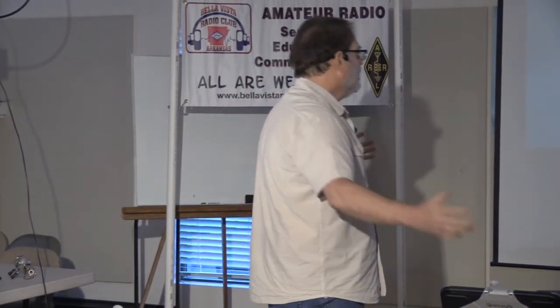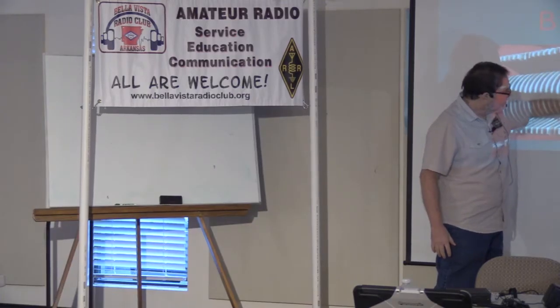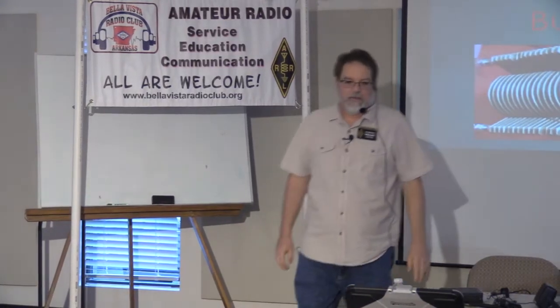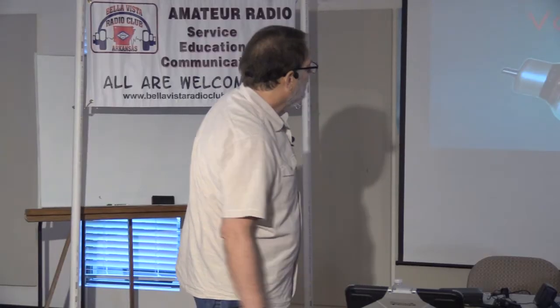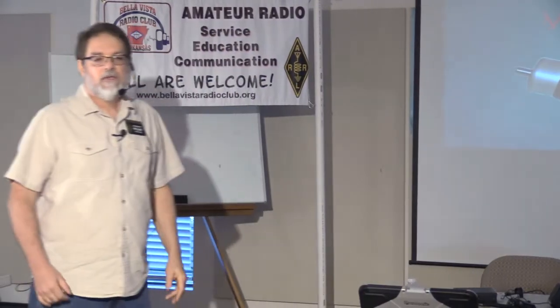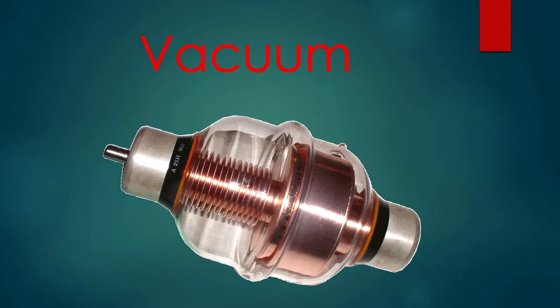The butterfly. Just a different design, but the idea is you've got more capacitance because of the butterfly action on both the top and the bottom. But the main capacitor you want to use if you want the ultimate is the vacuum variable. Here's the problem. Vacuum variables, even if you get them from Russia, are around $100 to $200 on eBay. If you scrap out a piece of military gear, you might get it for free.